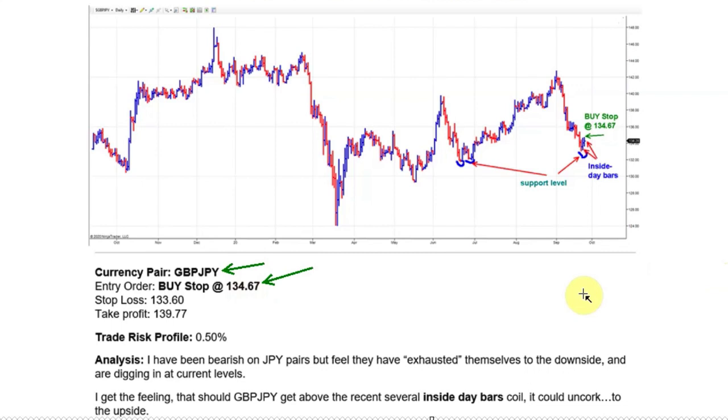Now, I usually put my orders in the form of a buy stop or sell stop because I'm looking for the market to confirm my analysis. So I had all my analysis that I was showing on the chart here, but I required the market to confirm it, and the market eventually triggered my order, and as you'll see, I'm trading about 150 pips higher than where this entry was about a week ago.